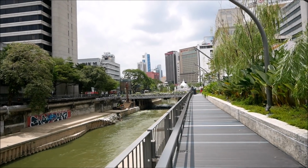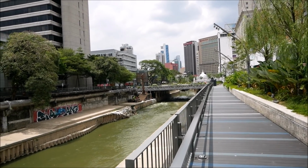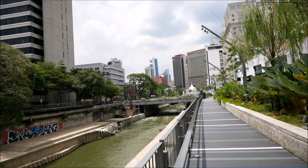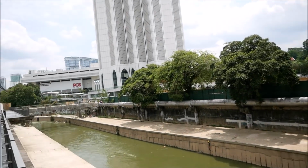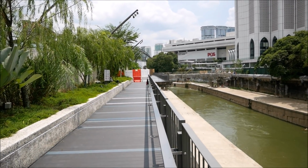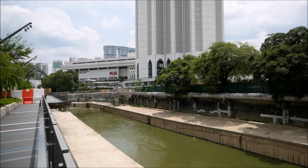I'm walking along the Klang River right now, and this is the River of Life project that's underway along the whole length of this river. Some parts of it have been completed around here, but you can see there's more construction going on over there, and they're building another bridge in this direction. So here's the walkway along the River of Life, but it's blocked here by construction, and I assume at some point that'll be opened up.